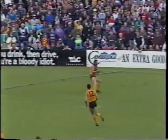The Hawthorn skipper goes outside, down the outer wing. Atkins off the ground. He's looking forward now. Hawthorn with players to spare. Hawkins taps the ball over. But Hawthorn now back in attack.